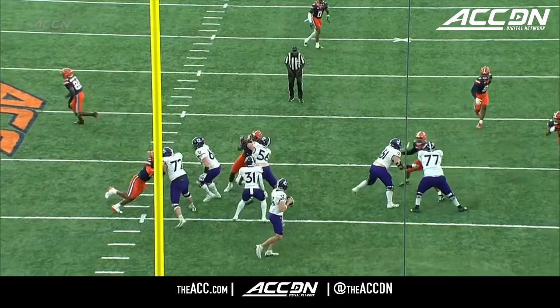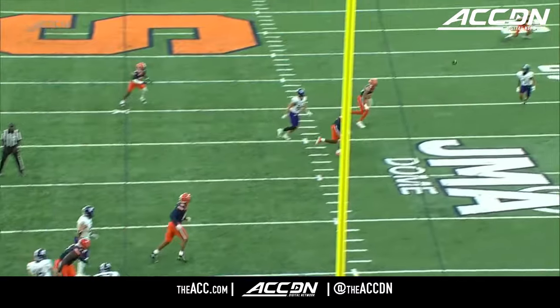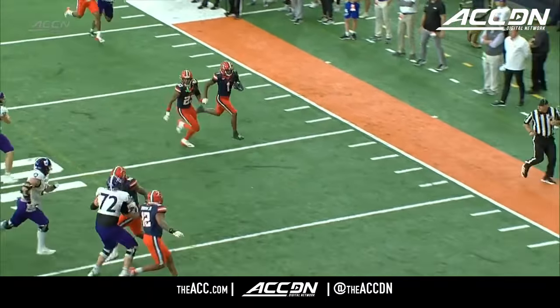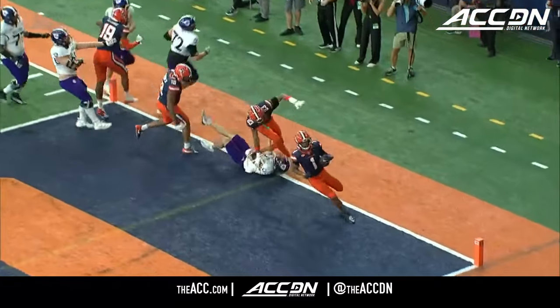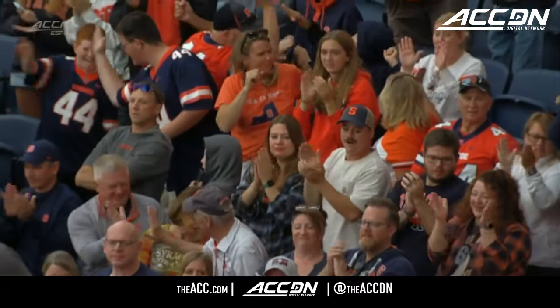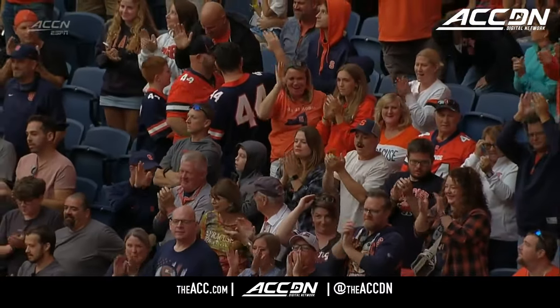It just kind of feels like Bellamy's owed it, right? He's been so close there. He does an outstanding job of stepping in front of it and getting down. Remember, twice in this game, he's had his hands on the football and not been able to kind of come away with the interception there. He's able to catch it cleanly and take it in.